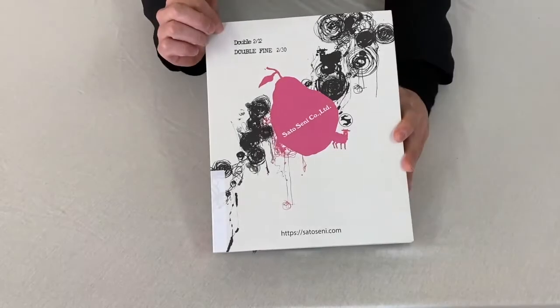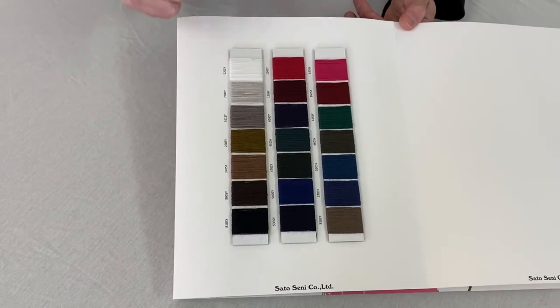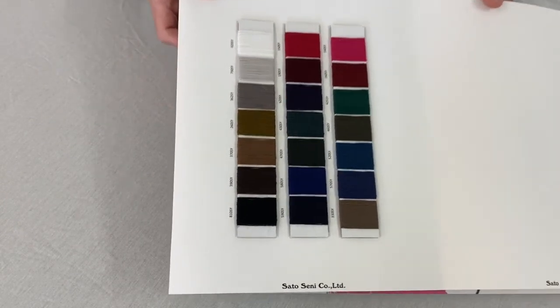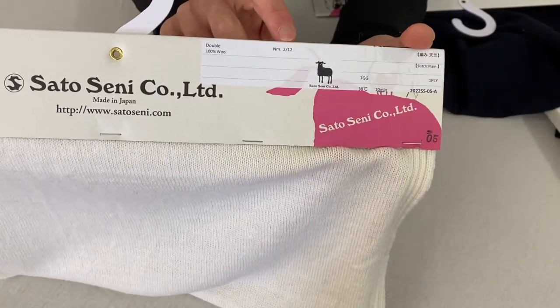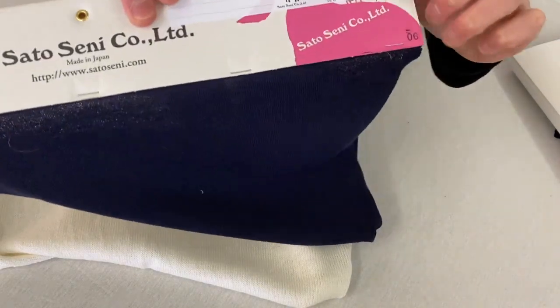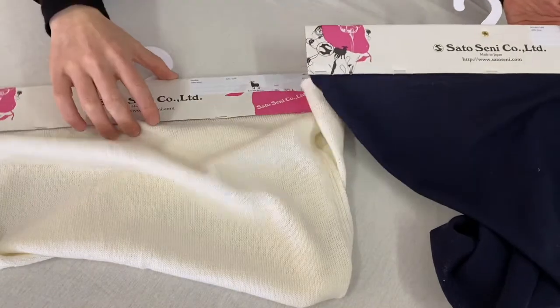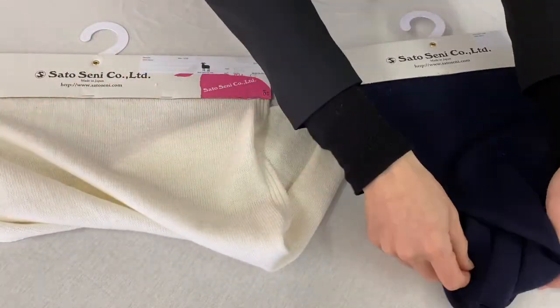And next one is double and double fine. And these are the colors of the double and double fine. So we use the common characters for 2 articles. And let's have a look at stitches. A double is a double 12, and double fine is double 30. So you can choose double or double fine, depending on what gauge you need.